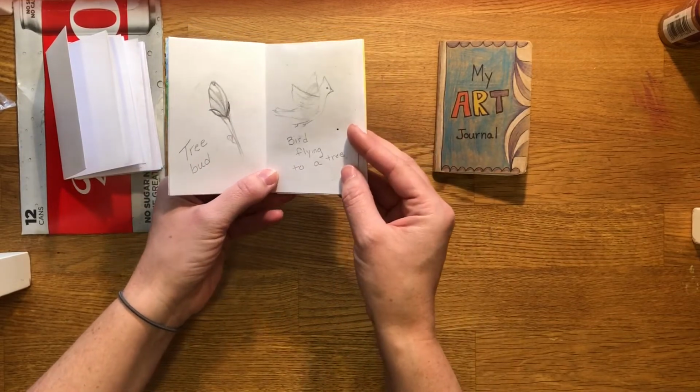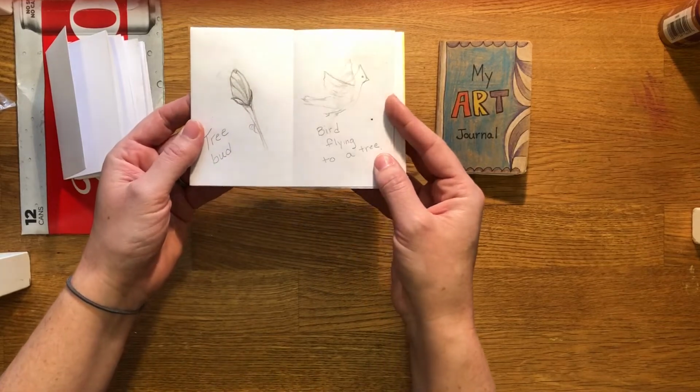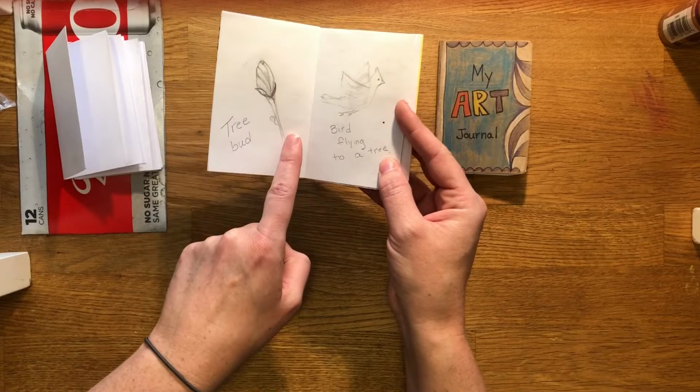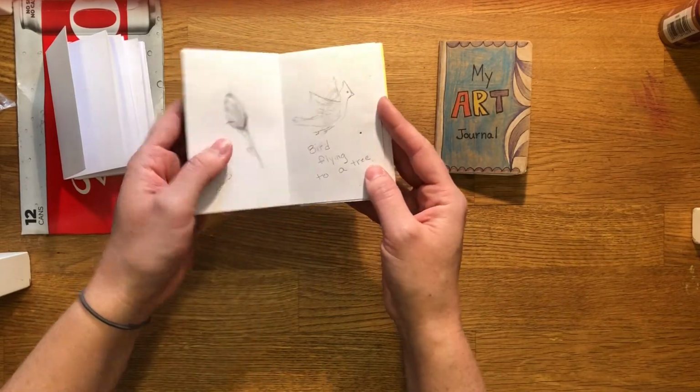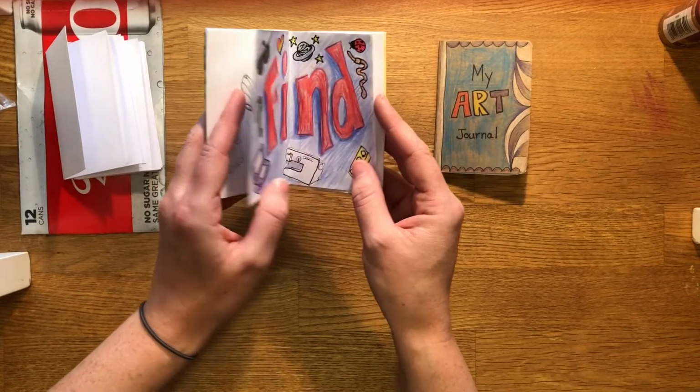Maybe you're going on walks with your family. I know I'm going on walks with my family a lot, and we've been noticing different things. I've seen a lot of trees budding. So that's a tree bud. This is a bird that's flying. So this is another way to do it. Maybe you've found some of those things on your walk.